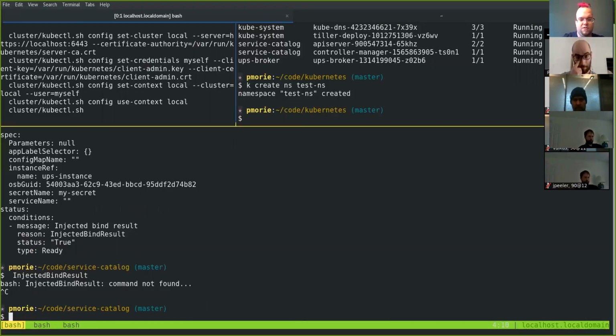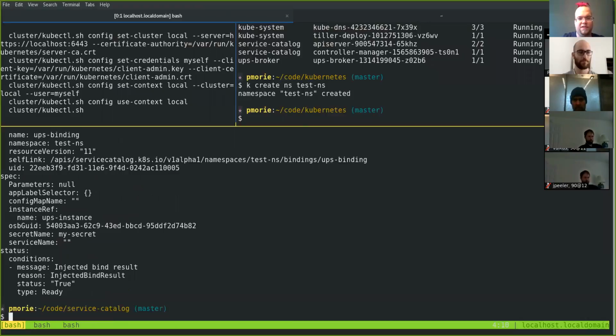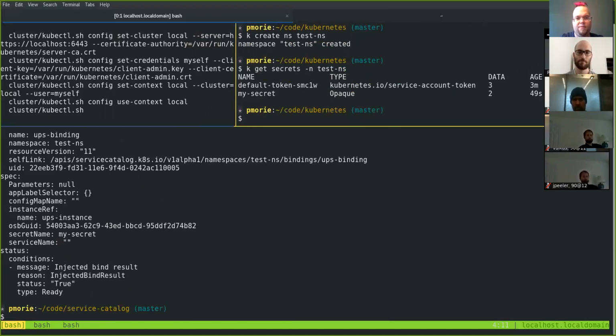And it's already injected the binding result into the namespace. So if I do get secrets, bam, we can see we've got a secret called mySecret in namespace test.ns. And this just has the default credentials that UPS broker will give you back if you don't give it anything, which are just special key 1 and special key 2.